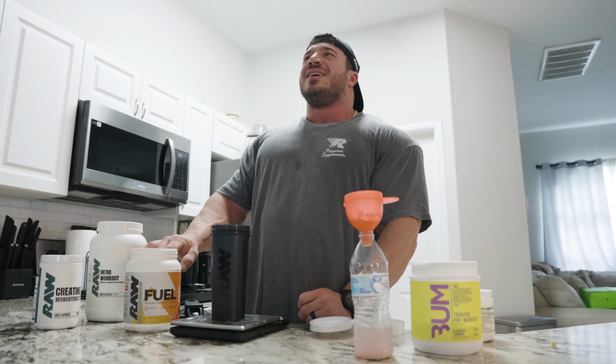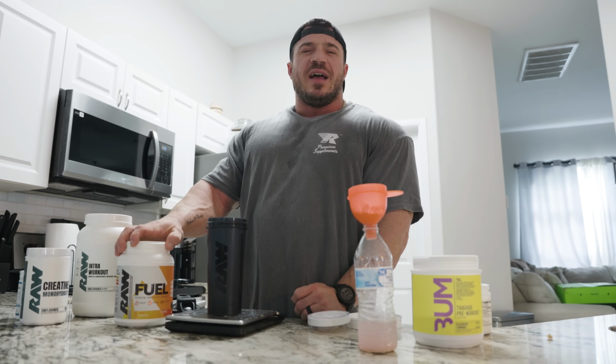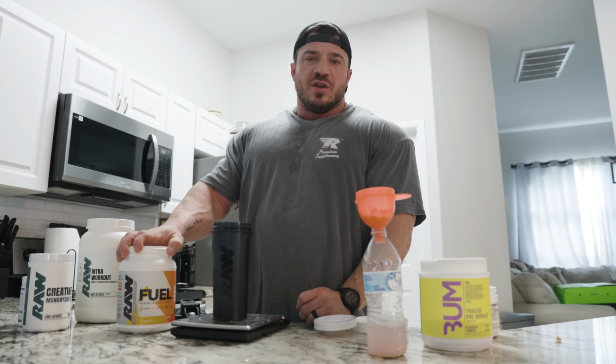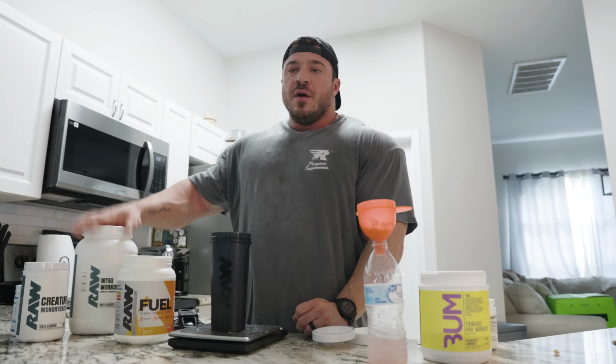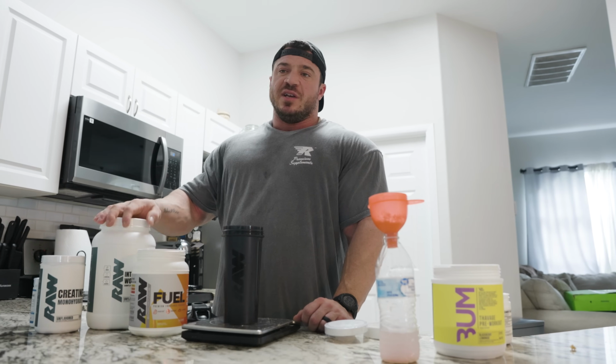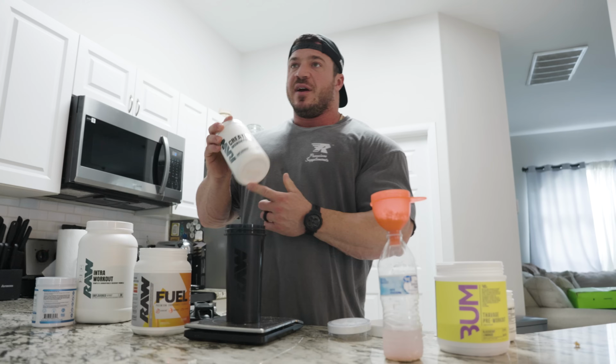The orange is a candy flavor, and I'm not a huge candy flavor guy. I noticed that too much of that just wasn't sitting well with me during the workout. So what I did is broke it up. I thinned it down a little bit with more unflavored carbs, and this is a perfect ratio right here, so half and half. Also to that, I will add 1 scoop of creatine, so about 5 grams, for the intra workout.